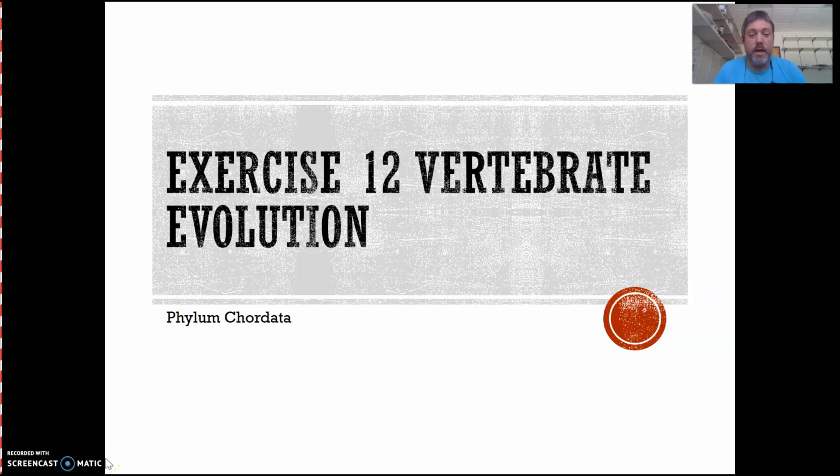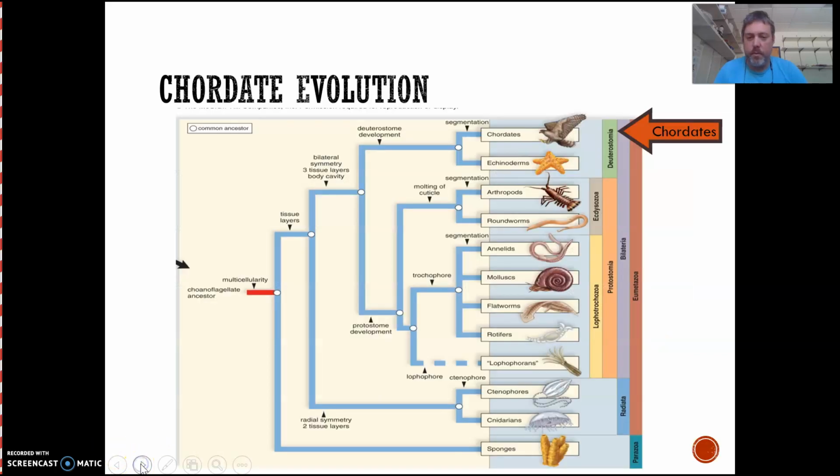Hello everyone. This week we're going to be talking about exercise 12, vertebrate evolution, phylum Chordata, and we're also going to talk about a subset of that, vertebrates. So chordates, if you remember from last week, we used this chart. We talked about all of our invertebrates, and now we're going to talk about the vertebrates and the chordates.